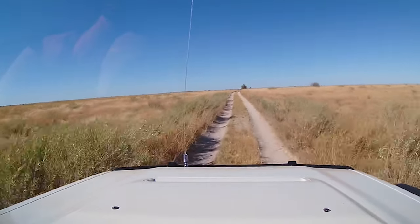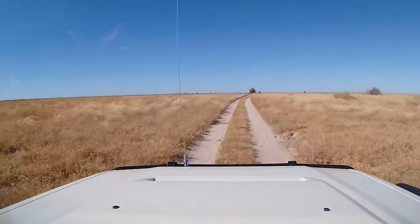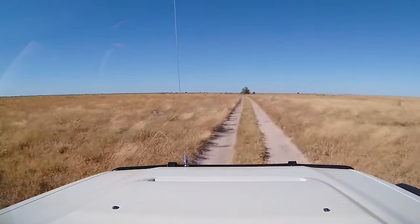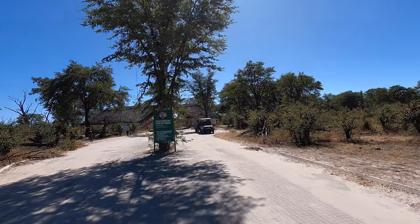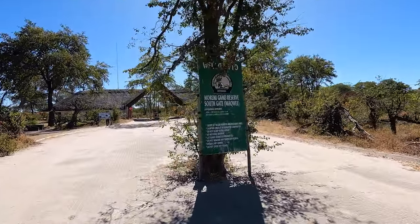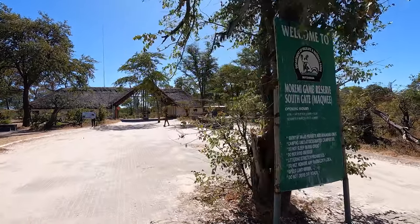Leaving Baines baobab and driving towards Maun to refuel and to do the necessary shopping for the next few days. We arrived at Southgate in the Moremi Game Reserve, heading towards Kazakini campsite where we will camp for 2 nights, then head to Mokoto, a really wild and secluded place next to the Khwai River.